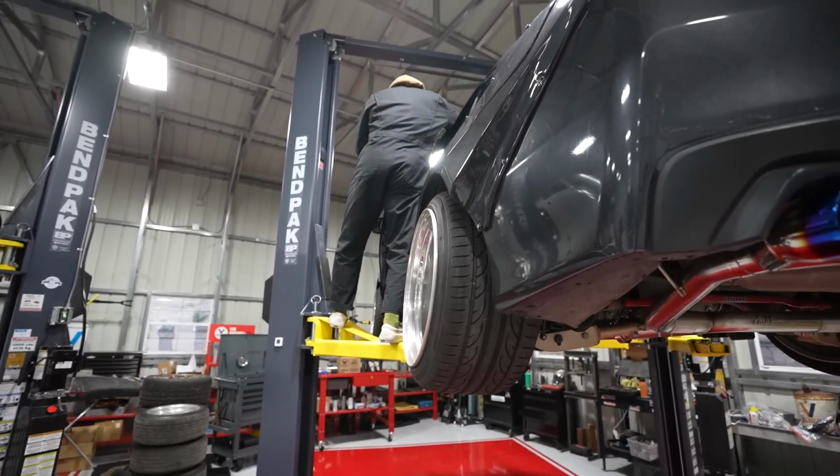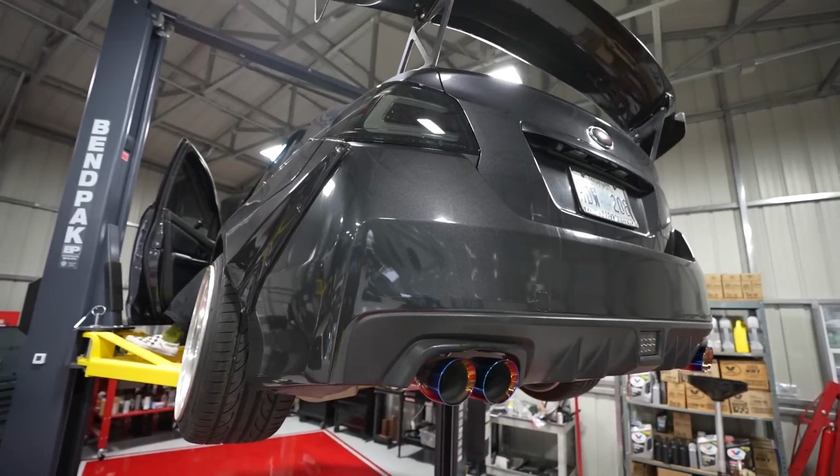Okay. You put the oil cap back on, right? Yes. Okay. It'll probably be a cold start too.